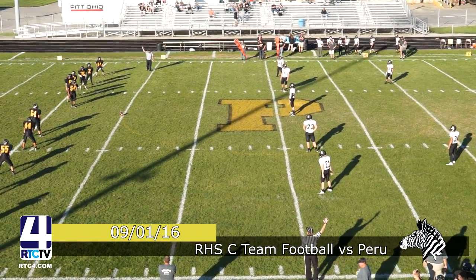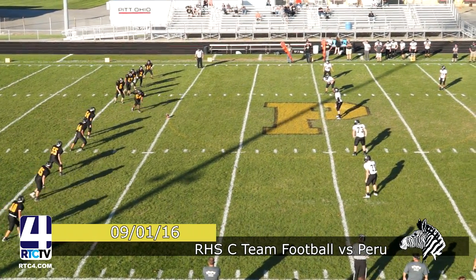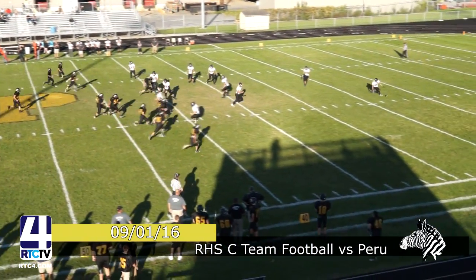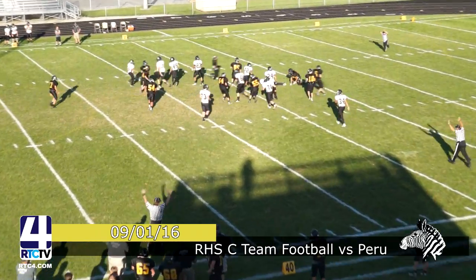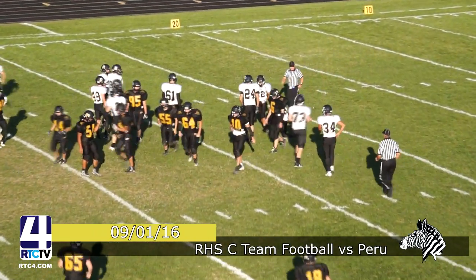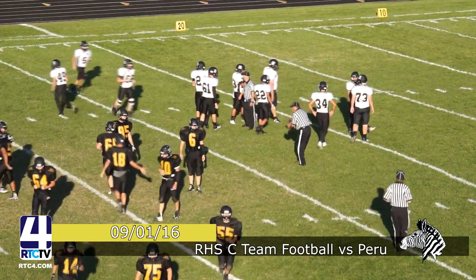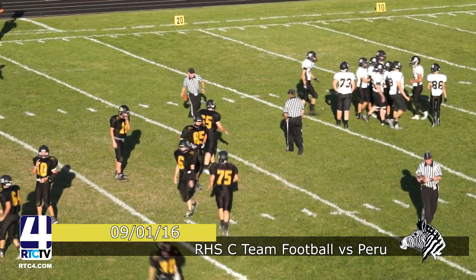Number 54, Chase Tyler, will kick off for the Tigers. Tigers set to kick. Mishandled a little bit there. We zoomed out to make sure we didn't miss any action. Not too bad, though. Zebras are going to take over, looks like the 28-yard line.